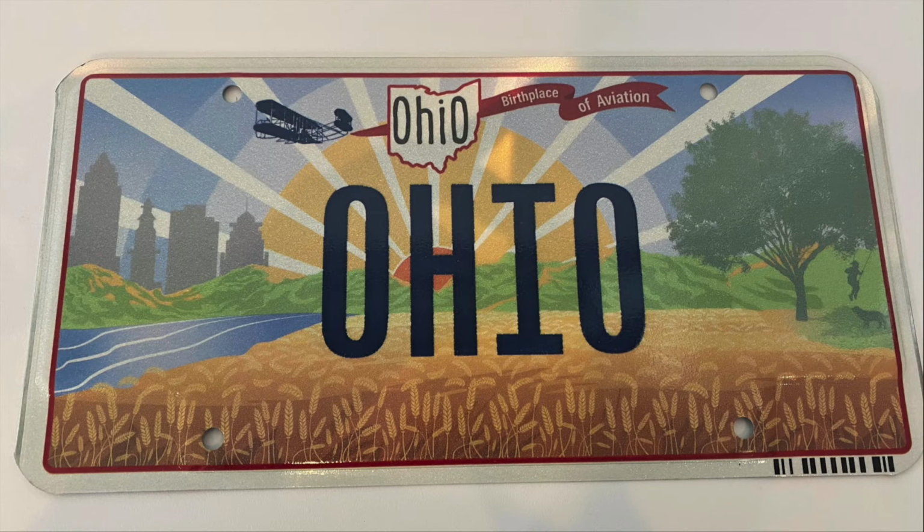So I don't think it'll be easy to read once you put letters and numbers on it. I'm also not a fan of the font of Ohio at the top in the state. That's the same font they use on their state welcome signs, and it looks very weird. It looks like a child from a horror movie wrote it or something. It's very unsettling, but we'll leave it at that.